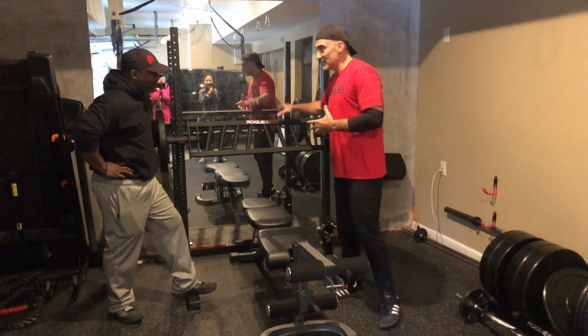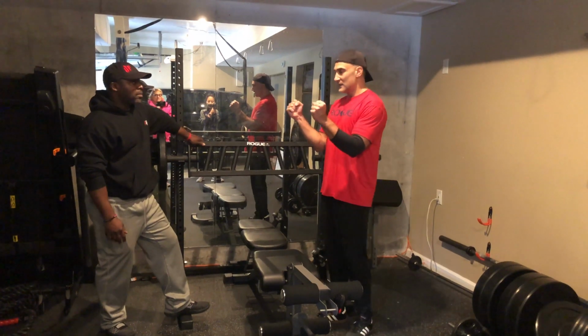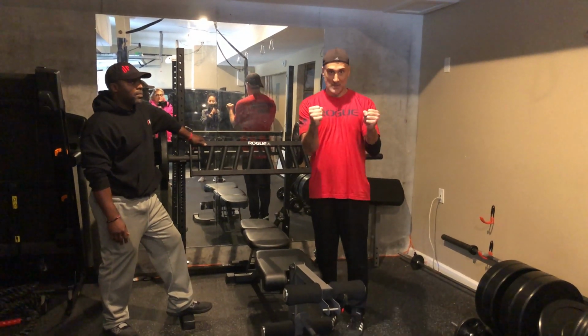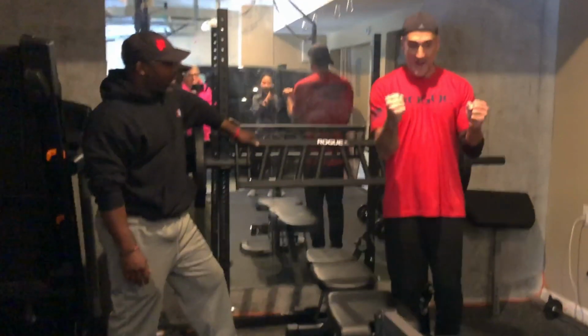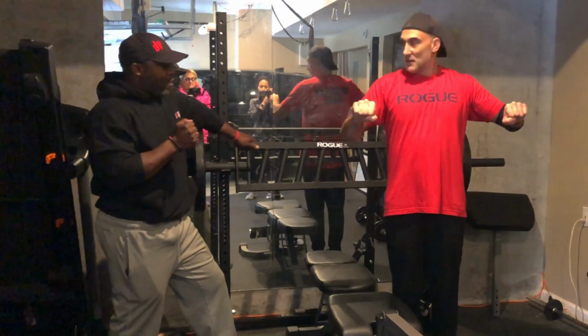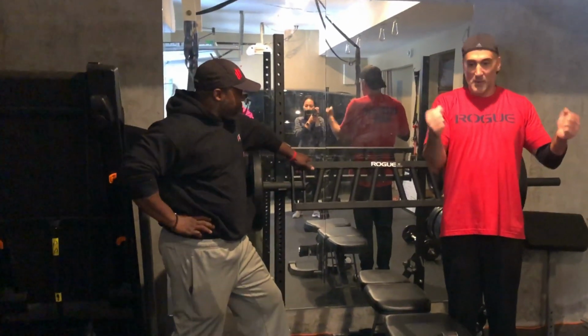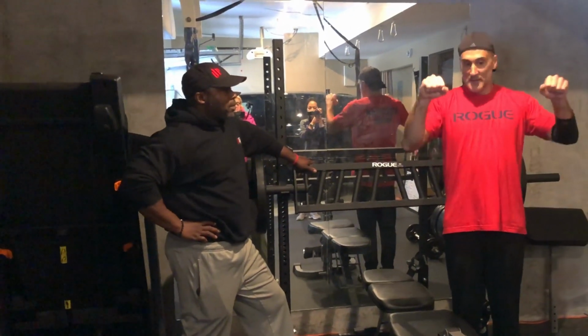But what I really love about this is when you do it, you're holding on to the bar like this, rather than in a prone grip. This is more of a neutral grip. So you have prone, and you have supine, and then you have neutral.